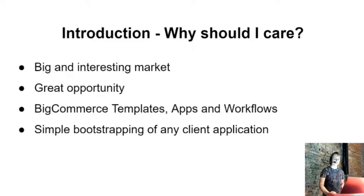And with our existing references and skill set, it makes it a great opportunity for us. With BigCommerce, we aim to create generally usable templates, integration apps, and workflows that will help us bootstrap client applications in a matter of days and weeks instead of months, regardless of whether it's a simple headless store with custom UI or a complex store with an incorporated configurator, for example.